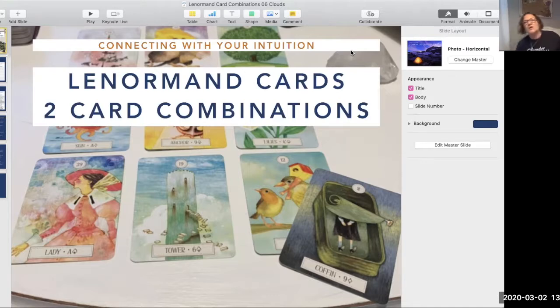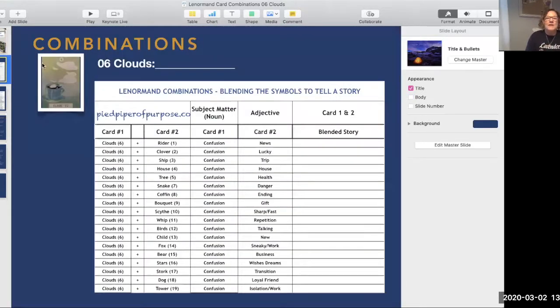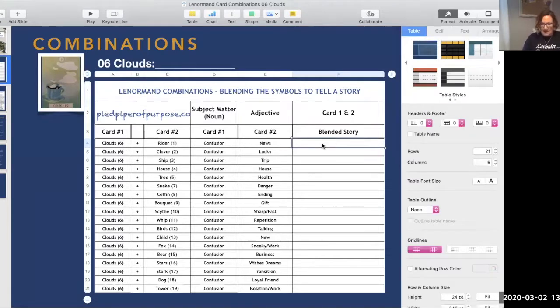So we're going to start with clouds. Clouds with the writer. The writer is a messenger, news coming. So this could be a confusing message. Then we have lucky. Now there's no such thing as lucky confusion. So this would actually be kind of reversed. It would be uncertain luck or a disappointment.